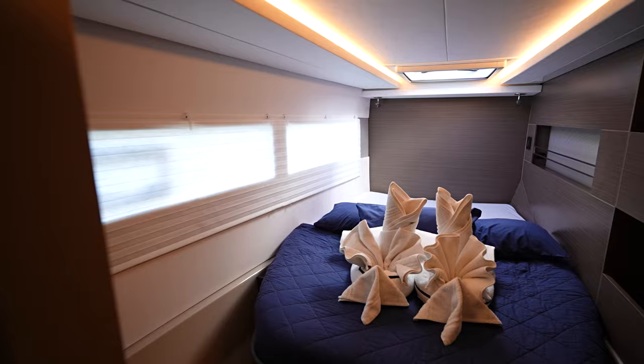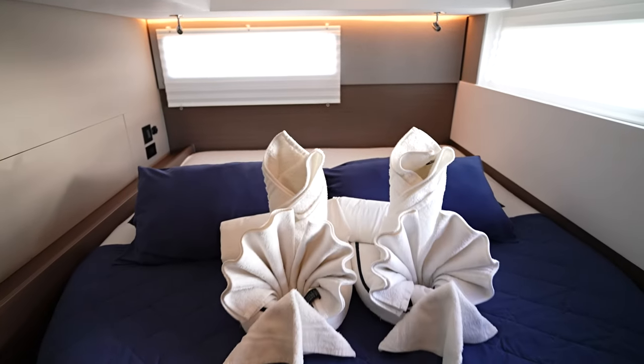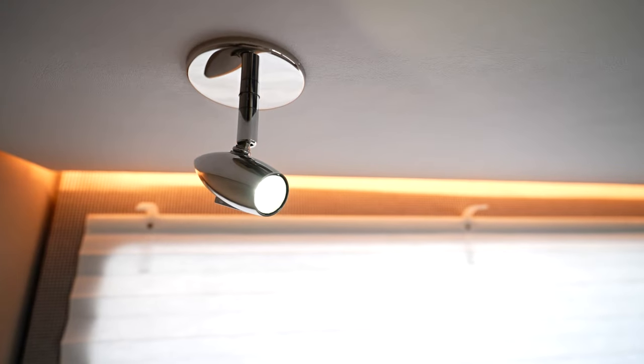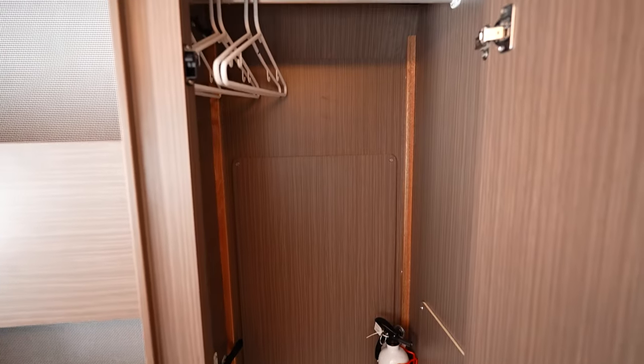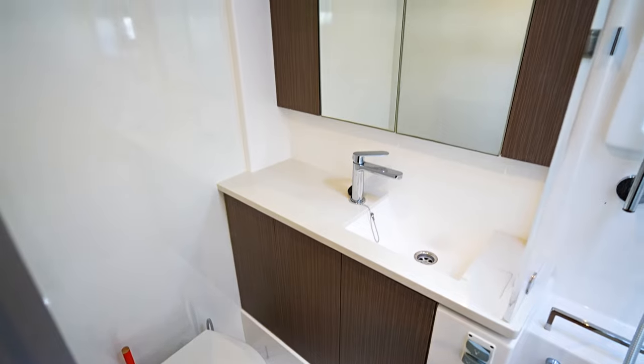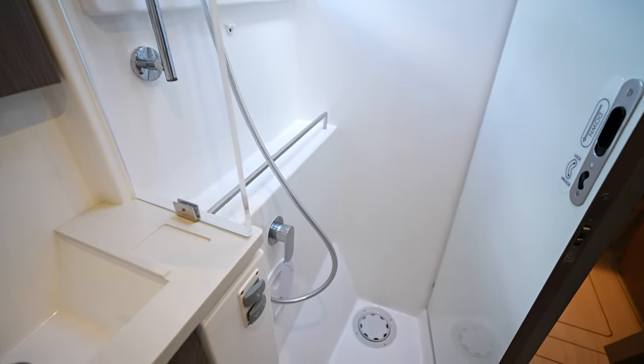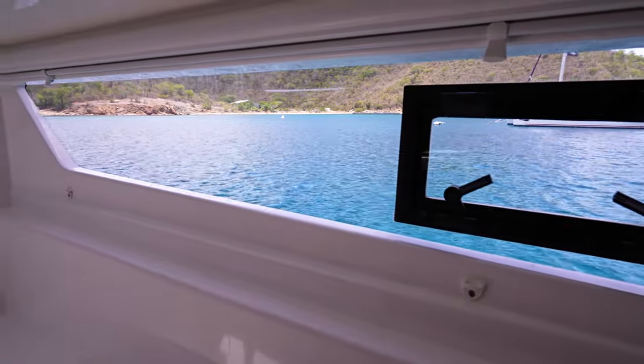The four individual cabins feature queen-size beds, outlets to charge all your electronics, reading lights, and storage for all your luggage and gear. The ensuite heads are roomy and the showers drain automatically. All the cabins also provide beautiful views of the scenery.